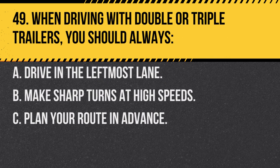Question 49. When driving with double or triple trailers, you should always: A. Drive in the leftmost lane. B. Make sharp turns at high speeds. C. Plan your route in advance. Answer, C. Plan your route in advance. Due to the challenges of maneuvering multiple trailers, it's essential to plan your route to avoid tight turns, narrow roads, and other potential obstacles.